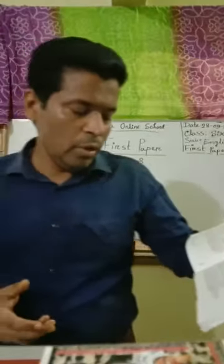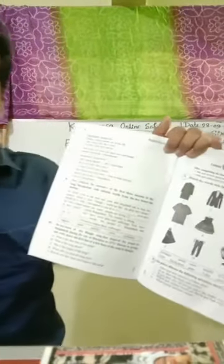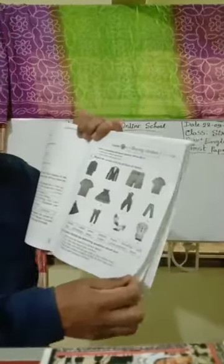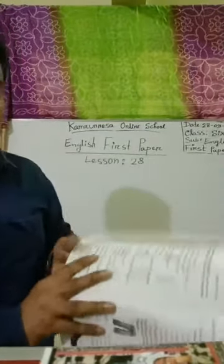Number four, which new clothes would you like to buy right now? Just at that moment, which dresses are preferred by you, or which dress do you intend to buy at this present moment? And number five, what is your favorite color? Here there is an inquiry about what your favorite color is. These were the questions, and I hope that you will be able to answer them.